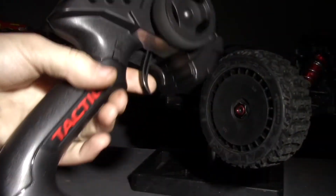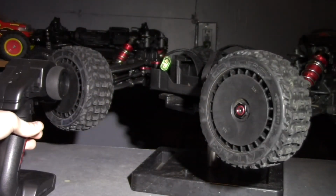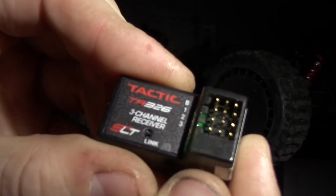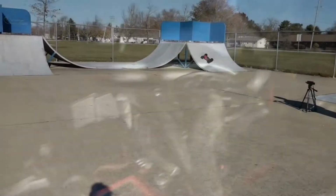Electronics. The stock radio is a Tactic 3-channel, it has an amazing range and no antenna on the radio or receiver. The servo seems a little weak. The stock ESC and motor has more than enough power to get the job done, but a Sidewinder 8th would be a welcome upgrade if you're on a budget. 9 is what I give here. An upgrade isn't necessary besides the steering servo, but the steering servo in that car does work decent.